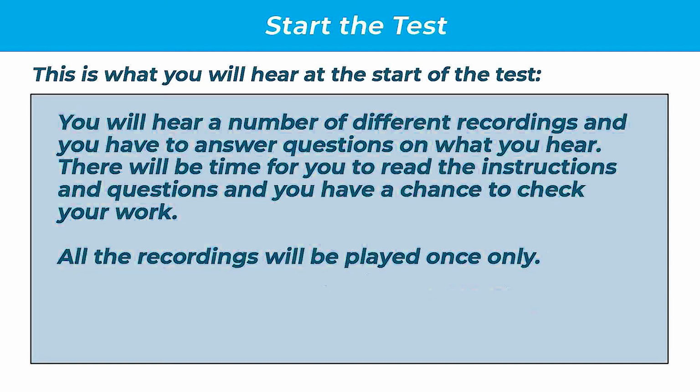Test 1. You will hear a number of different recordings, and you will have to answer questions on what you hear. There will be time for you to read the instructions and questions, and you will have a chance to check your work. All the recordings will be played once only.